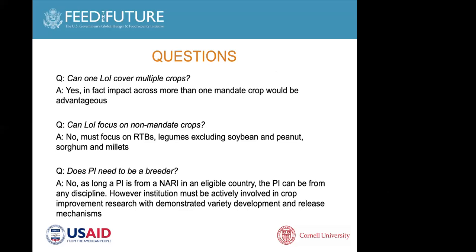Let's see. Sarah, I see a question that I can address from Bernard. It's 2-part. 1, can you elaborate on the traits relevant to youth? And 2, can a center of innovation in one region, say West Africa, collaborate with one in another region, say East Africa? The answer to that is number 1, the traits relevant to youth.